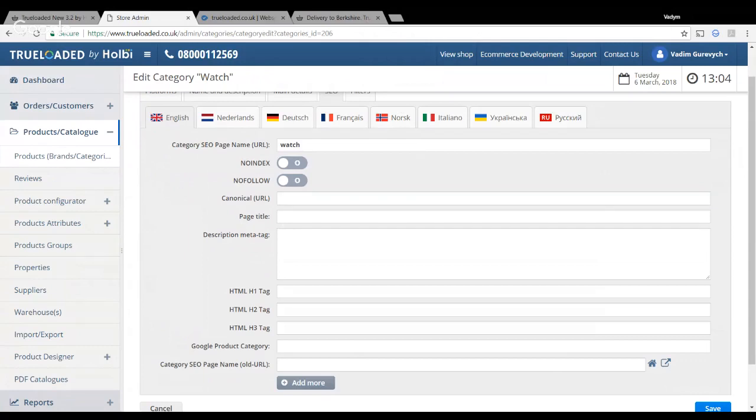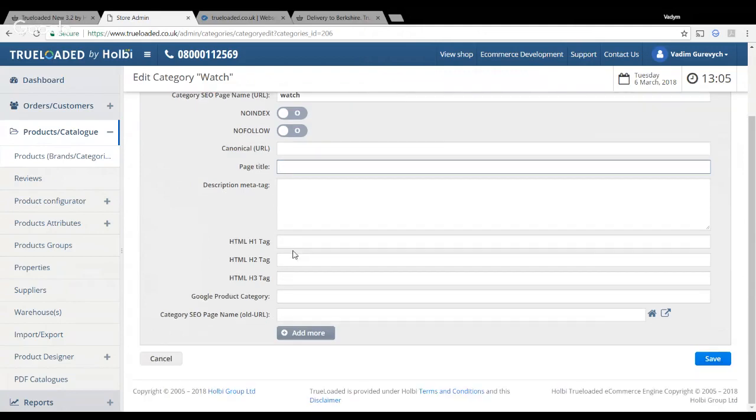You can alter the title. Again, by default, it will be equal to the category name. Description will be taken from category's description. You can put in certain H1, 2, and 3 tags. You can specify which Google category or Google Shopping it corresponds with, and you can implement a redirect from the previous URL.